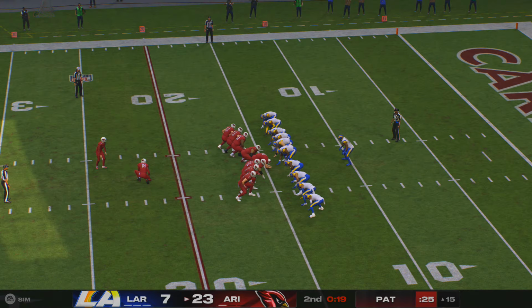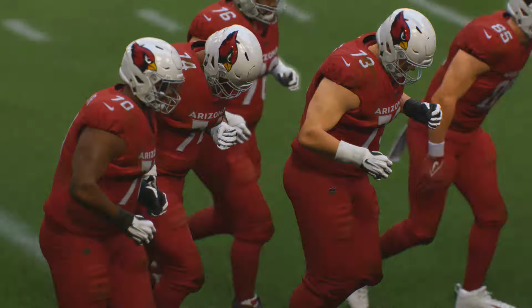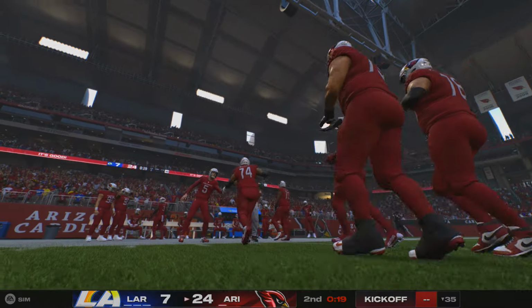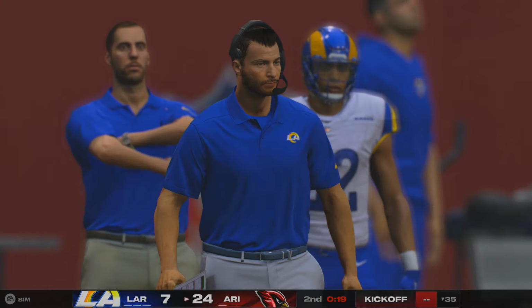Prater on to add the extra point. And that'll make this a 3-score game as the lead moves to 17. So that one, a pretty time-consuming 10-play drive. And the play that polished it off was the touchdown run by Kyler Murray.